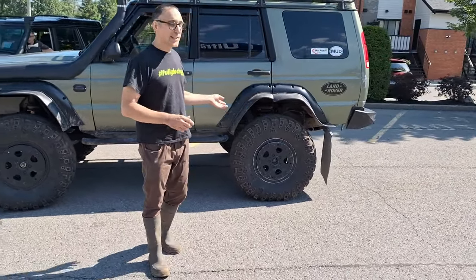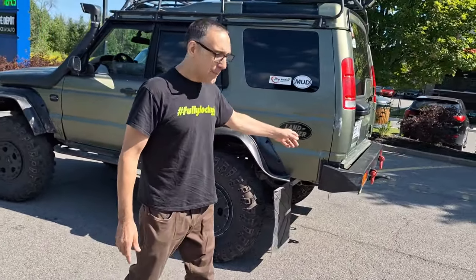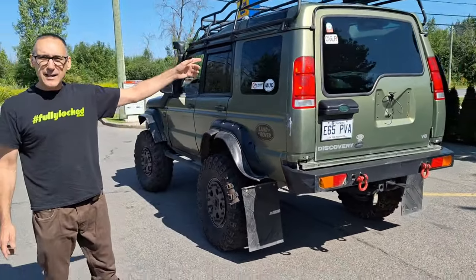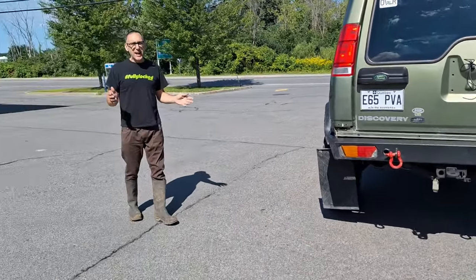I wanted to make a video when everything is finished, but it seems like it's never going to be finished. I still got tons of work to do on this Discovery. I got to get the back bar redone. I've got a back winch that's going on. I need the back swing arm made. I got to redo the front bull bar as well. But if I wait to get everything done, I'm never going to get another video up on YouTube.